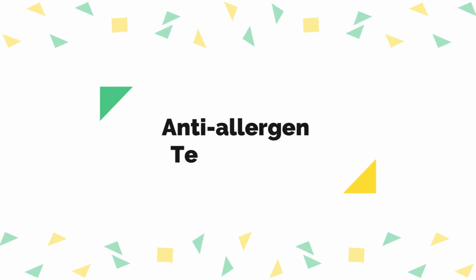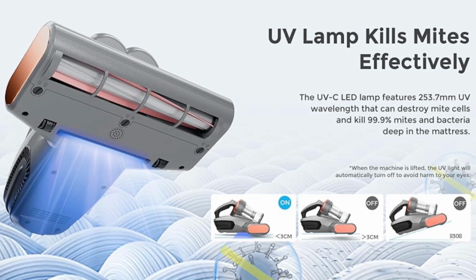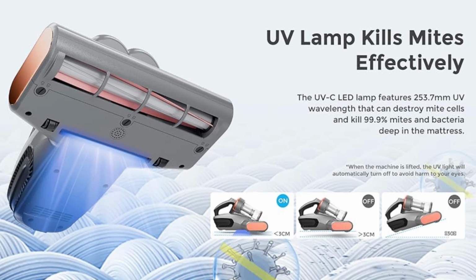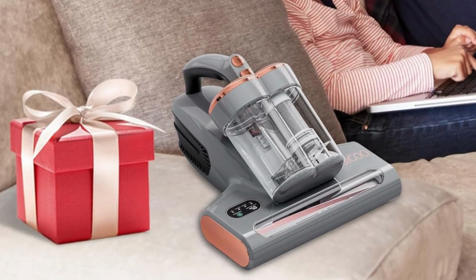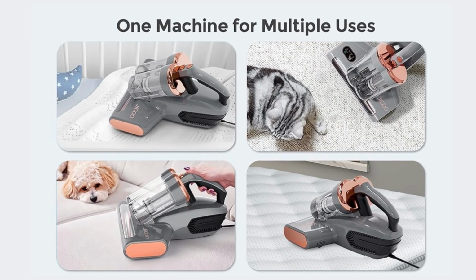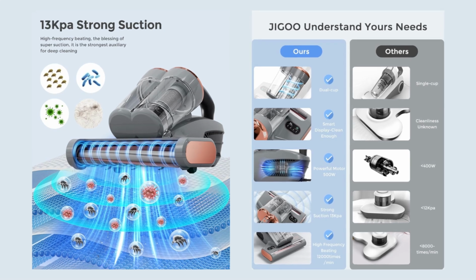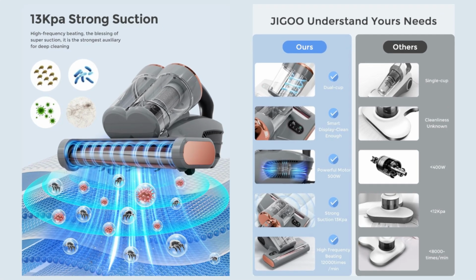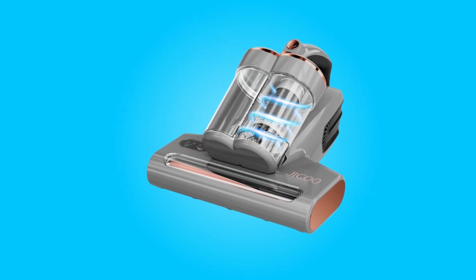Number 3. Anti-allergen Technology. Equipped with a 254 nanometer UV light and ultrasonic technology, this vacuum cleaner offers a 99% anti-allergen solution. Eliminating various allergens and harmful particles invisible to the naked eye contributes to maintaining a hygienic environment and safeguarding the health of your family members.